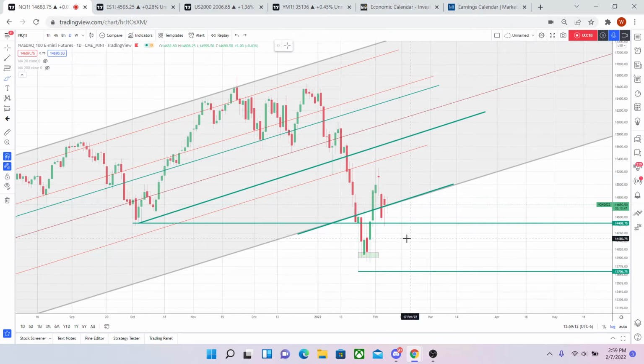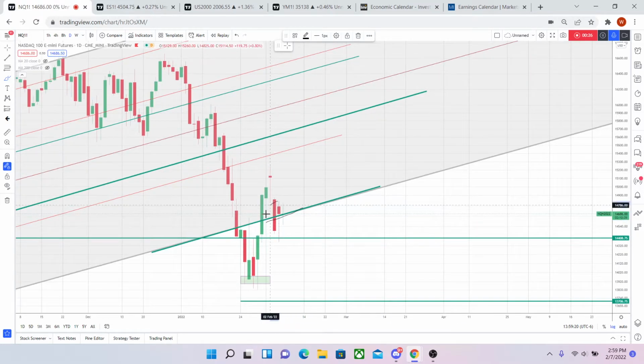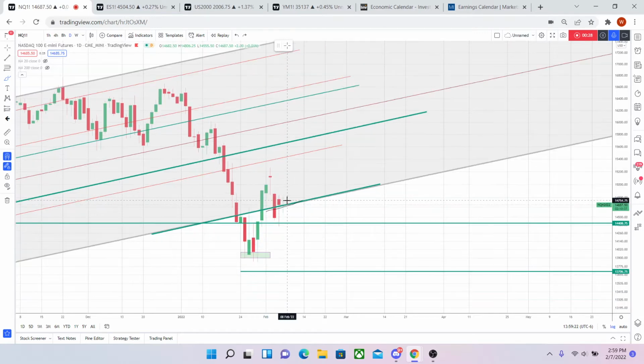So far we have come back above this green line here at 14,400, and so far we had two candles. If you look on the daily, we have had two candles, the one on Friday and the one today, and we're able to hold this green line here. And of course we got a retest down here also. So far we are holding this area here, right? Price is holding this area here.